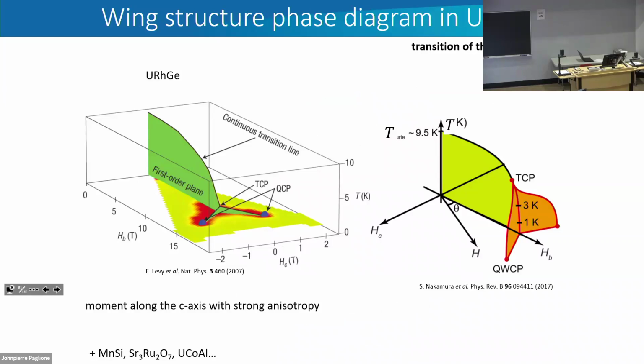It also has these wings, and then other compounds: manganese silicide, uranium, cobalt, aluminum, and so on. So that's more common. And you will get those wings and this first order transition for many reasons. And theorists have started to look at this.